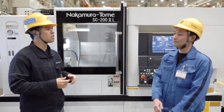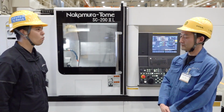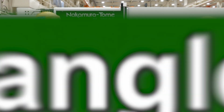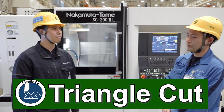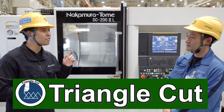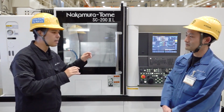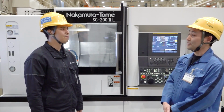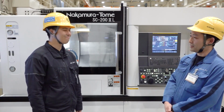You participated in the team that developed a new technology. What is the new technology? The name of the feature is triangle cut. What kind of feature do you think it is? So, triangle cut, a unique name. So I think the cutting path is like a triangle? Shogo, seeing is believing. Let's actually see it.